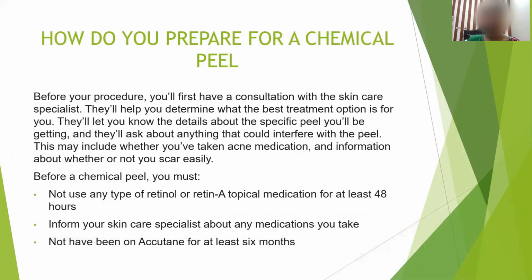How do you prepare for a chemical peel? Before your procedure, you'll first have a consultation with a skincare specialist. They'll help you determine what the best treatment option is for you. They'll let you know the details about the specific peel you will be getting, and they'll ask about anything that could interfere with the peel. This may include whether you've taken acne medication and information about whether or not you scar easily.